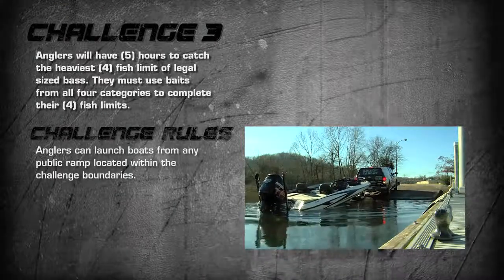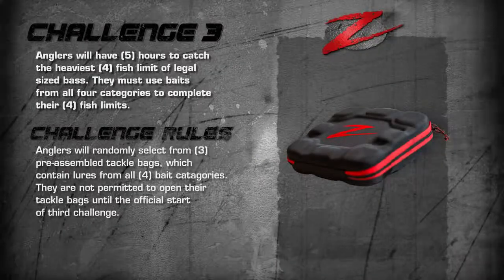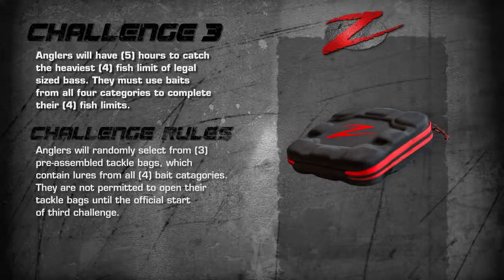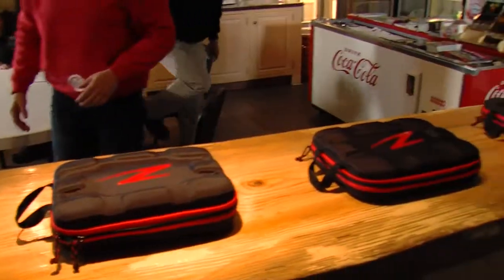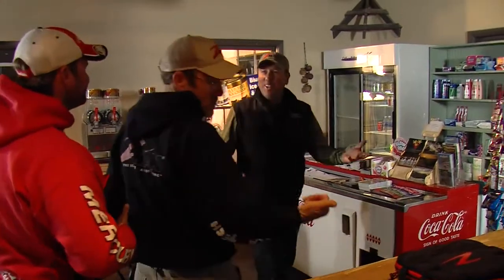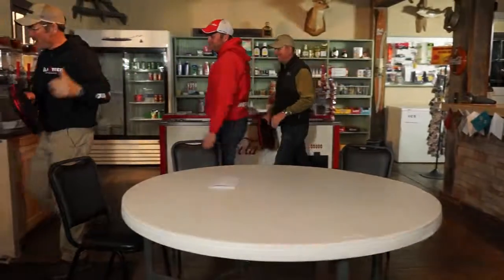For the final challenge, the anglers will choose from 3 pre-organized tackle bags. They are restricted from opening their tackle bags until the official start of the third challenge. Let's get this going. Let's get our bag. Let's see what we got. They are the same, I guess. No picky. No picky.